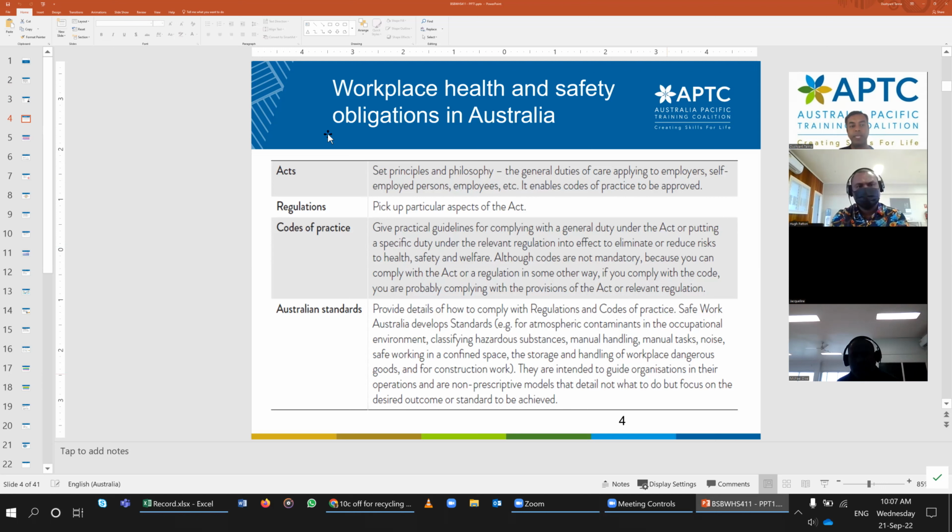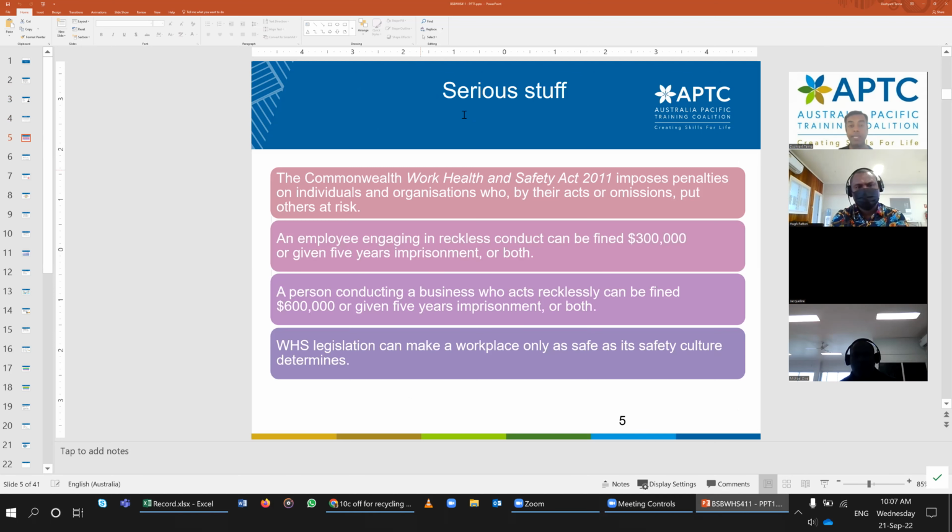So there is a bit of reading which I'm not doing. I'll share it as a slide. Just put everyone on mute. If you need to speak, please unmute.